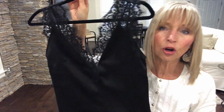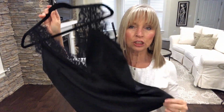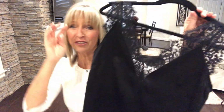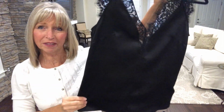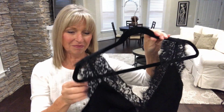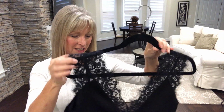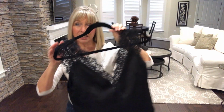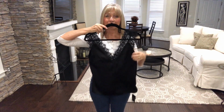So it is so pretty on, but it's too small. Surprise, surprise, it's too small for me. So I can't show it to you. I was so disappointed, but that's my fault. I asked for an extra small. Darn it. So this is only $49.99. It's really, really, really cute. Look at this.